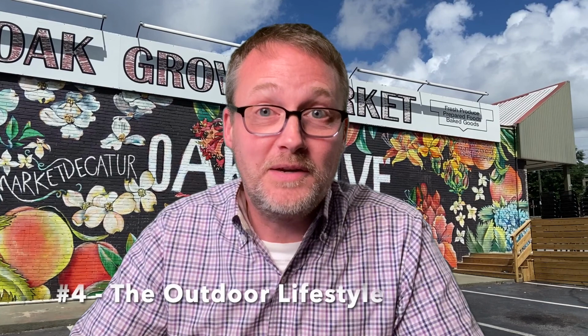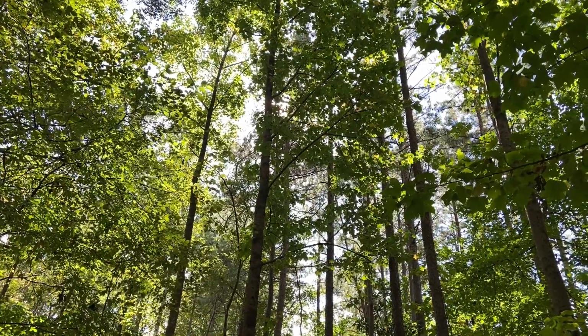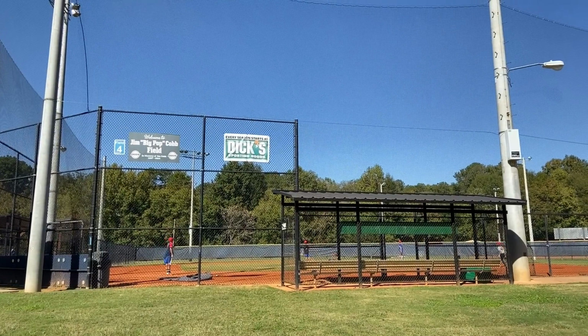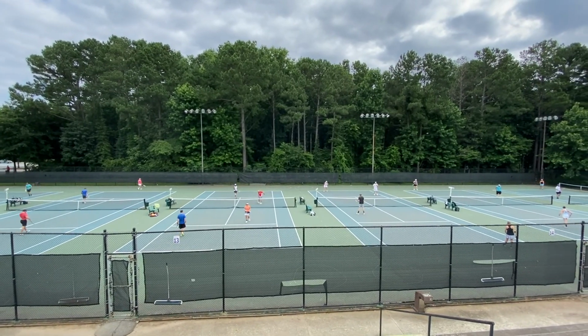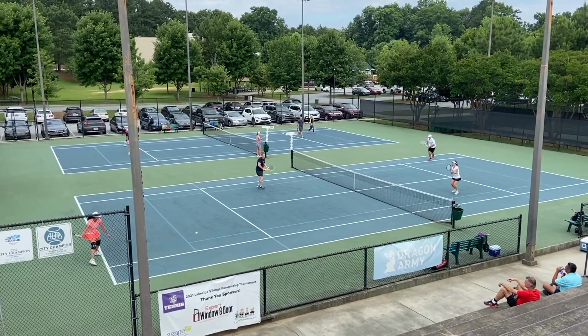Things I love about North Decatur. Number 4, the outdoor lifestyle. If you love being outdoors, if you love being active, you're going to love North Decatur. We've got nature trails and paths for walking and biking, and several different youth sports leagues for your kids. One of the best amenities in North Decatur are the swim and tennis clubs, which are located in almost every neighborhood. Just join one of these swim tennis clubs and you'll immediately start making new friends. Even if you've never played before, there are teams specifically for beginners.